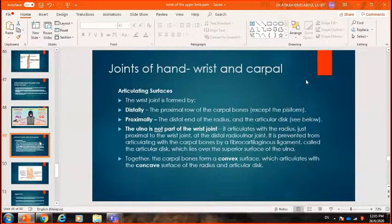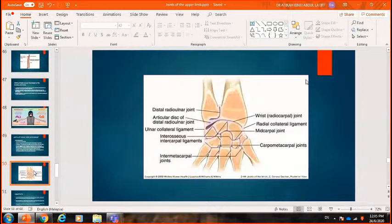Okay, so the wrist joint is formed by the proximal row of the carpal bones, except the pisiform, and also the distal end of the radius and the articular disc that we saw earlier. The ulna per se is not part of the wrist joint, rather the articular disc at the end of the ulna. You can see here, this is the articular disc, and this is the radius, and these are your carpal bones that make up the wrist joint.